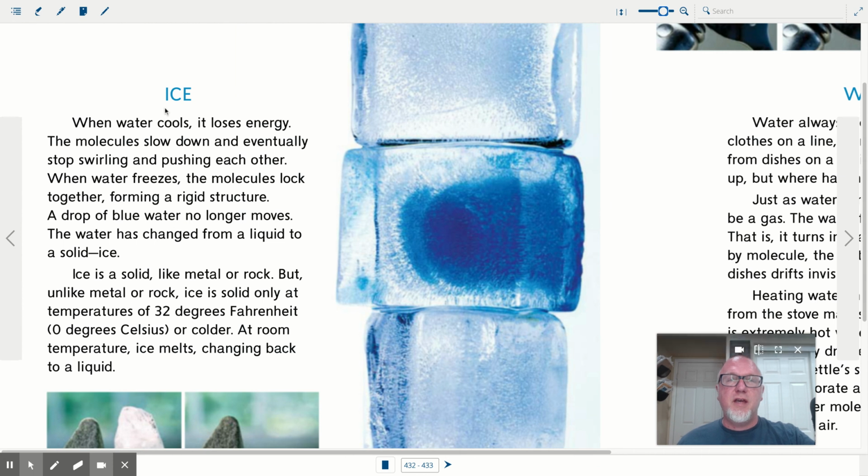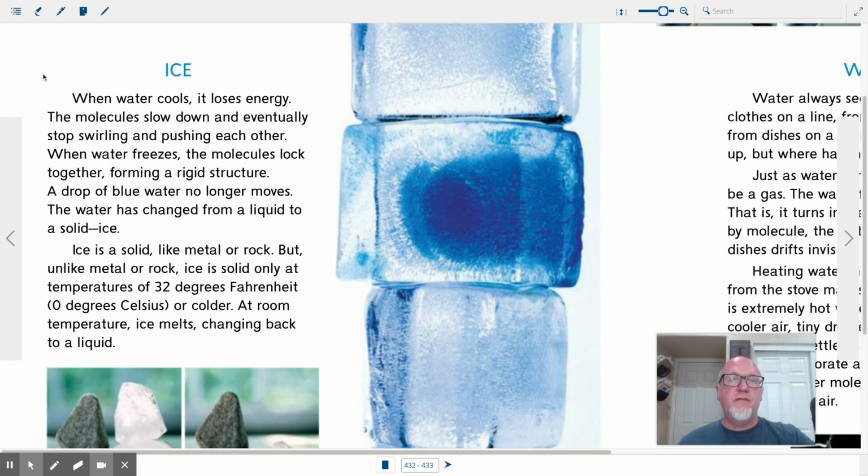What state is ice? Ice is the solid. When water cools, it loses energy. The molecules slow down and eventually stop swirling and pushing each other. When water freezes, the molecules lock together, forming a rigid structure. Structure is how you build something.